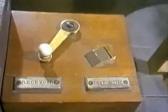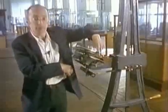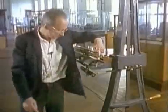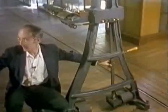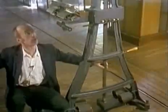At the receiving end, you'd put a bit of Bain's soggy paper on one of these curved plates with another stylus resting on it. Then, if you got the two pendulums swinging together, the message could be reproduced.